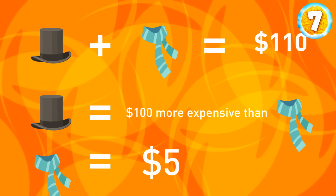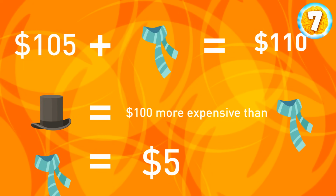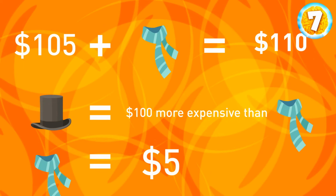$5. It means that the hat is $105, which is exactly $100 more than the scarf.